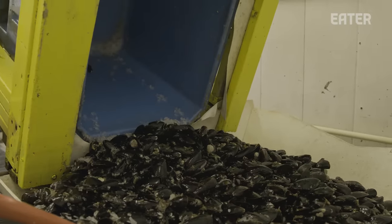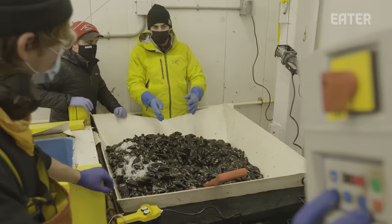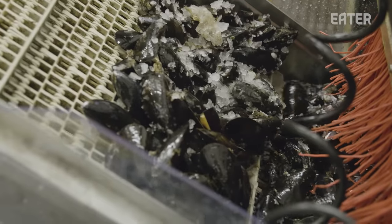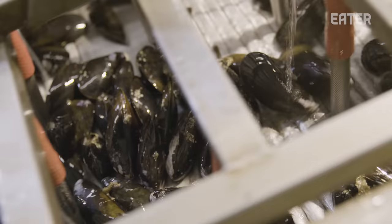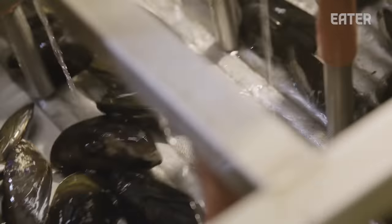Okay, so from here, the mussels are just being loaded through this hopper. This is just transfer, right? This isn't actually doing anything? Exactly, yep. Just transfer onto the conveyor. And the first step in this process is debyssing. Yep. It's actually conceptually pretty simple. There's a series of rods that have teeth and they spin against each other and they grab the byssal threads and clip it off.